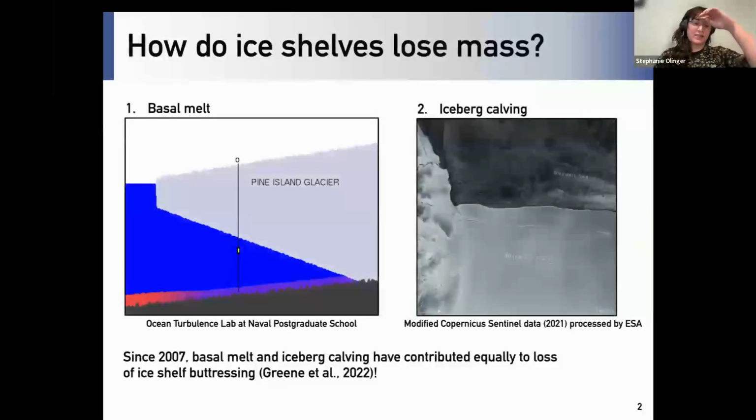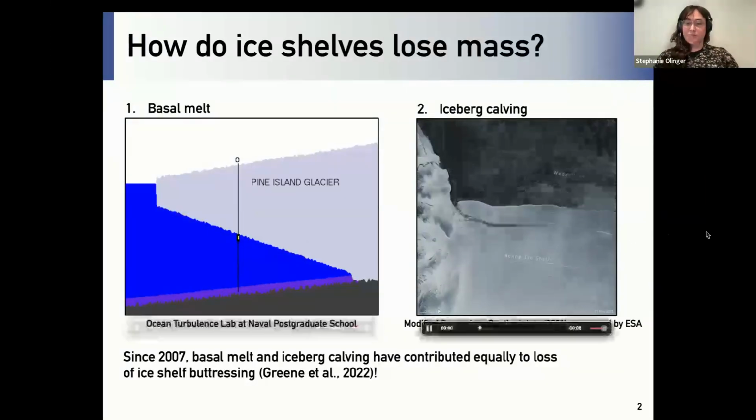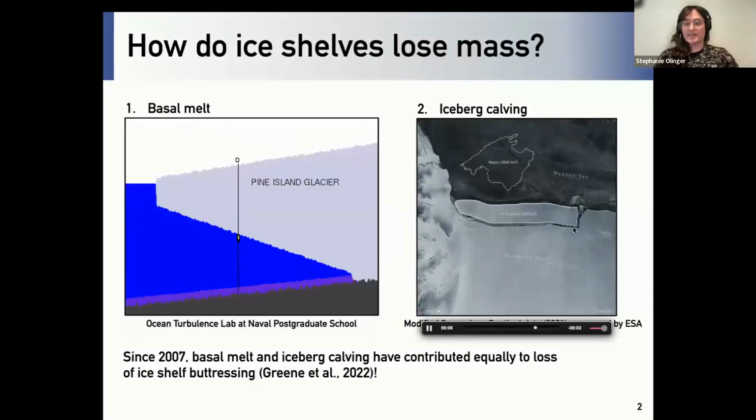So how do ice shelves actually lose mass? There's two primary ways. One is basal melt. Here you can see a high-level schematic of some circumpolar deep water, or warm water, circulating underneath Pine Island Glacier ice shelf, which is thinning in response. And then there's also iceberg calving, which is the process by which these large fractures create chunks of ice that break off. And you can see here that there was a 50-kilometer or so portion of the margin that now is no longer in contact with shelf ice. This is Ronne ice shelf, by the way.